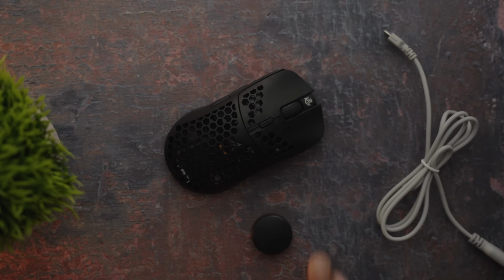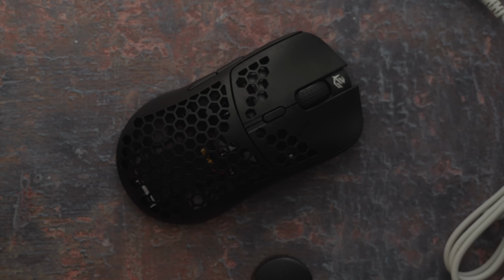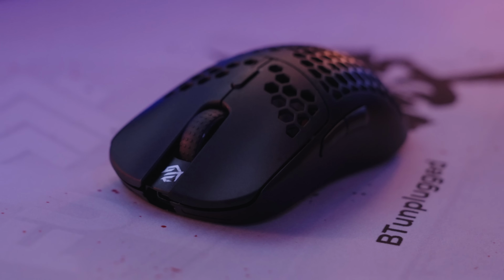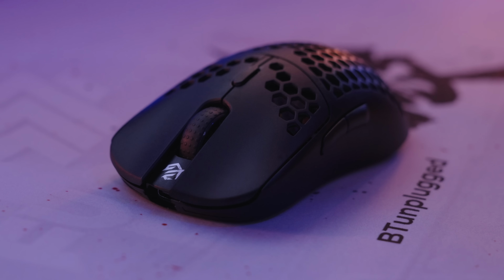It's something that I just do not love about this mouse, especially with the battery life only lasting about a day. Now this is new technology, so it's not all the way perfect, but even though it's not perfect, this shape is enough to save it because I absolutely adore this mouse, the HTX 4K.